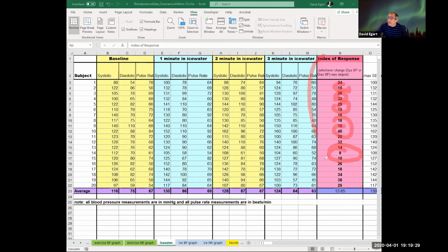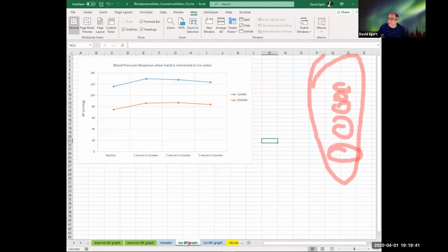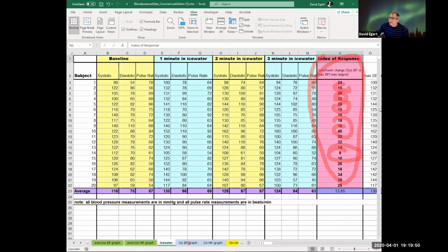That is kind of the take-home message when you're thinking about what this data means. The average data here of blood pressure, in general, it goes up. But what's more interesting to me is that for some people it goes up a lot, for some people it barely moves. There's this huge variation in the response.